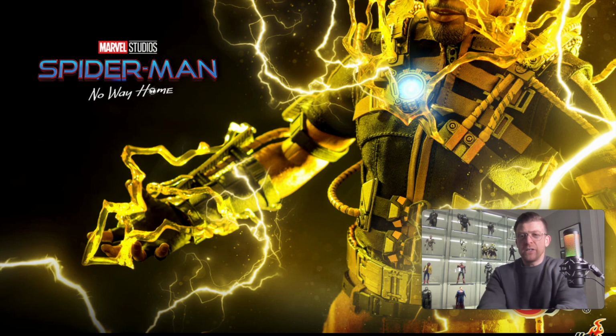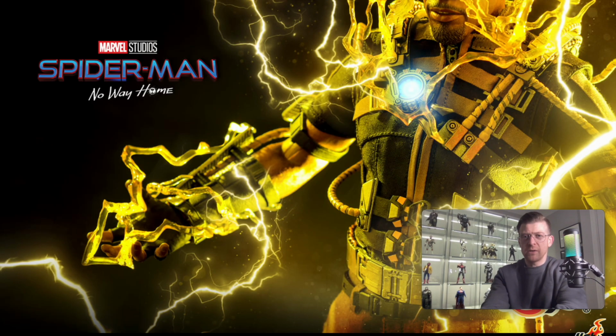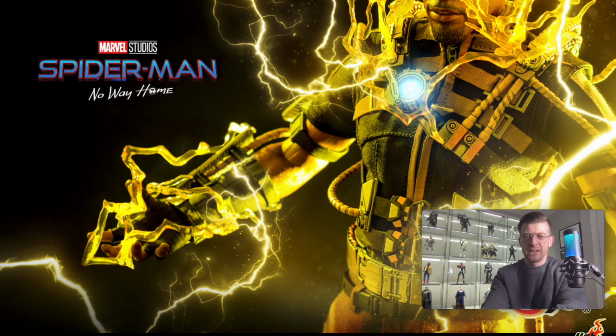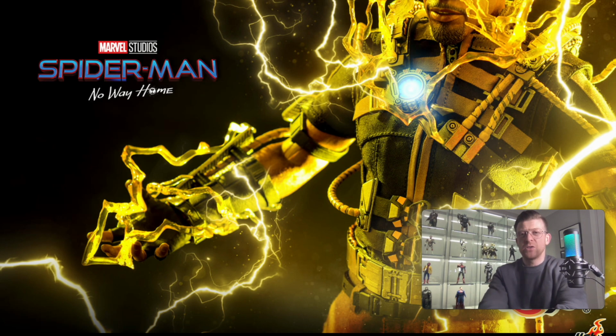I said that they'd probably do a Doc Ock, I anticipated it, and the reason I thought they would do this is because of this. They're very similar. So they released the Whiplash a few years ago, just after Iron Man 2 came out, and this is a Toy Fair exclusive 2020. If you look at the difference, the components are very similar. Arc reactor, some sort of chest harness, kind of leather parts, and bits around the arms, and the same here, and then yellow electricity effects. So it's very, very similar to the Whiplash outfit.